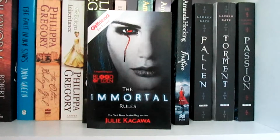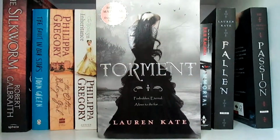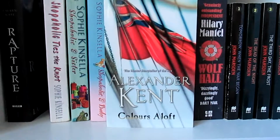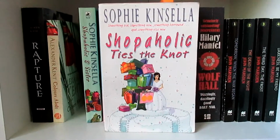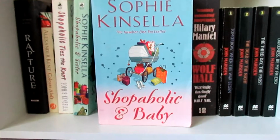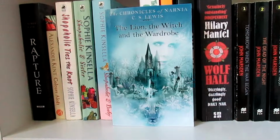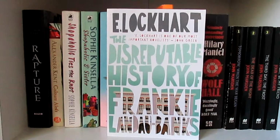Rules by Julie Kagawa, Fallen by Lauren Kate, Torment by Lauren Kate, Passion by Lauren Kate, Rapture by Lauren Kate, Colours Aloft by Alexander Kent, Shopaholic Ties the Knot by Sophie Kinsella, Shopaholic and Sister by Sophie Kinsella, Shopaholic and Baby by Sophie Kinsella, The Magician's Nephew by C.S. Lewis, The Lion, the Witch and the Wardrobe by C.S. Lewis, The Disreputable History of Frankie Landau-Banks by E.